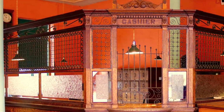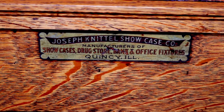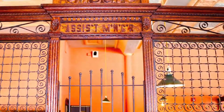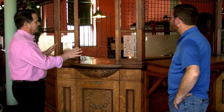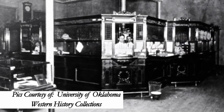This is what we call the cage, where business was transacted. A lot of people, when they've come into the building, think, did you get this out of a bank? Well, no, this was original to the building, but it was made by the Joseph Niddle Showcase Company out of Quincy, Illinois, who supplied cases to banks and different businesses. So that's why you have a little bit of the look. This cage area is really unique. This must have been a really bustling business from 1902 till at least 1910.